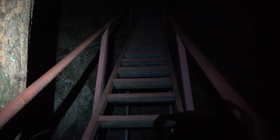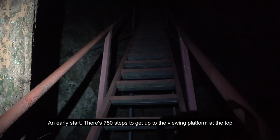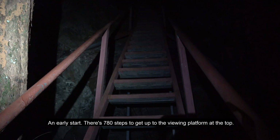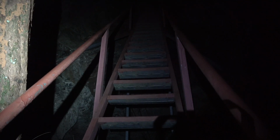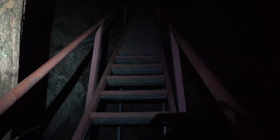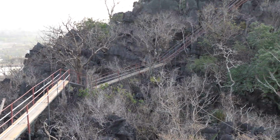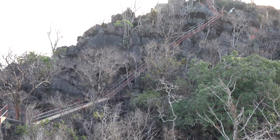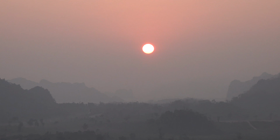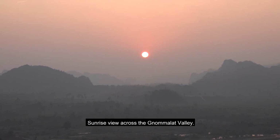It's about 5:30 in the morning and I'm heading up this steel walkway to the Golden Rabbit Viewpoint, which looks out over the Nomalat area. I'm going to get up there for the sunrise, and there's about 15 minutes of hiking up these steel steps. This is the end of the trail up to the Golden Rabbit Viewpoint. This is sunrise from the Golden Rabbit Viewpoint in Nomalat.